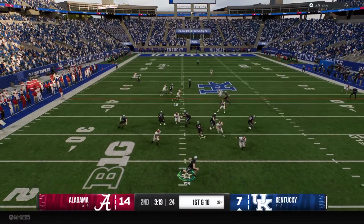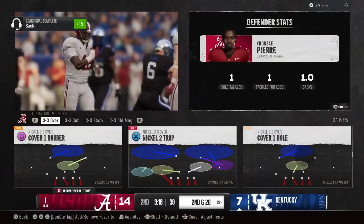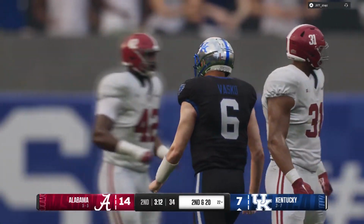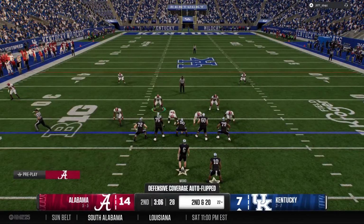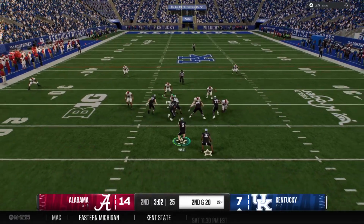Wants to throw on 1st down off the play fake. And this sophomore able to wreak some havoc and get the sack. Play-action pass success has a lot to do with selling that fake. You could tell defense was not buying it, got in the backfield, got the big play. They'll try to put it in drive this time on 2nd down from the 22.